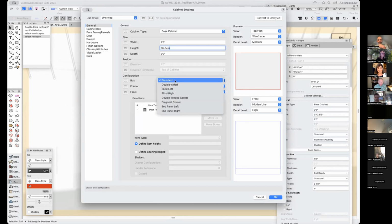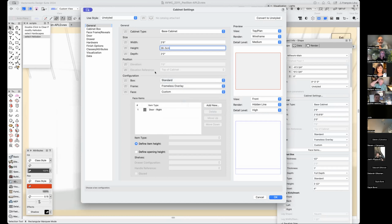For configuration, I can make this double-sided, or a blind left or right, or a hinged corner, or a diagonal end panel, all sorts of options. And this will be a frameless overlay, but I could have a framed inset, beaded inset, any number of options for how the cabinetry is actually put together.